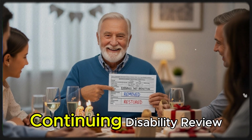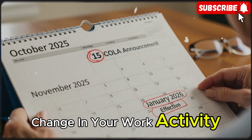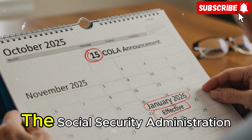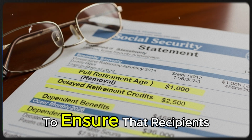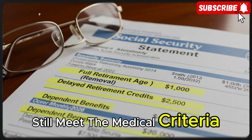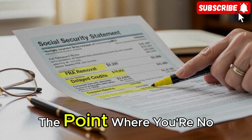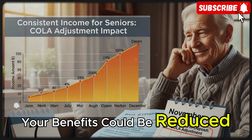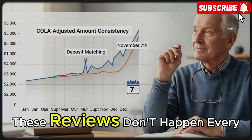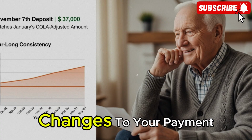If you're going through a continuing disability review, or if there's been any change in your work activity, your benefits could be adjusted. The Social Security Administration periodically reviews disability cases to ensure that recipients still meet the medical criteria for disability benefits. And if your condition has improved to the point where you're no longer considered disabled under their guidelines, your benefits could be reduced or terminated. These reviews don't happen every month, but they do happen, and they can result in changes to your payment.